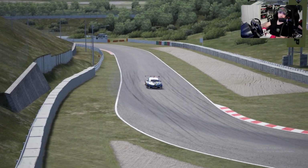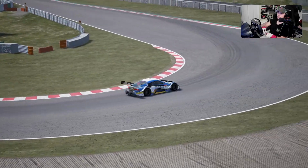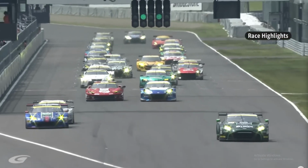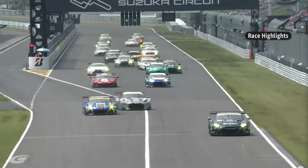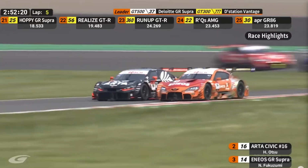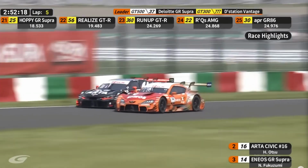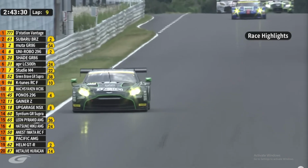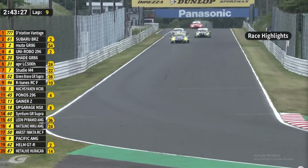Now, the GT3 class is basically your LMGT3 style car. It's all the same manufacturers that race in the other GT3 series, plus a couple extra privateer shops running like a BRZ GT3 and some other GT3s in there that aren't in your normal manufacturer list.